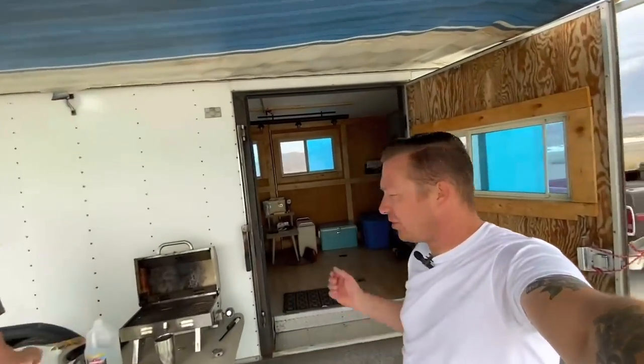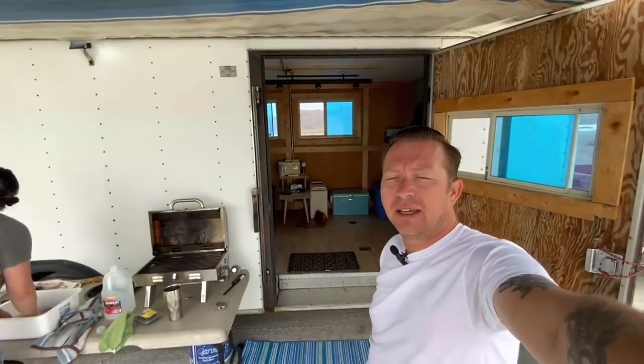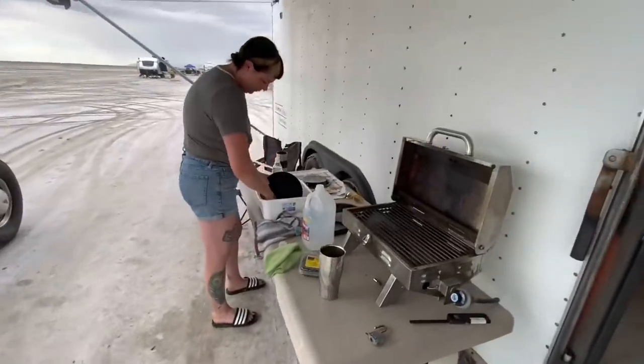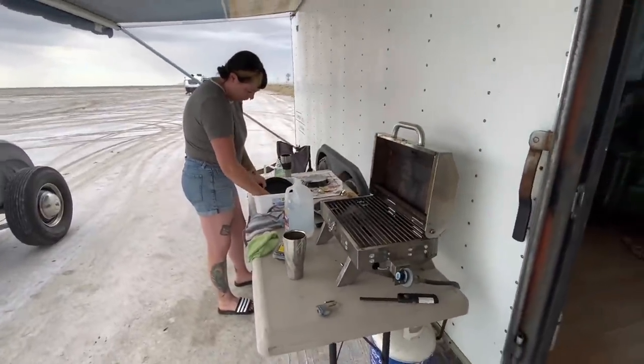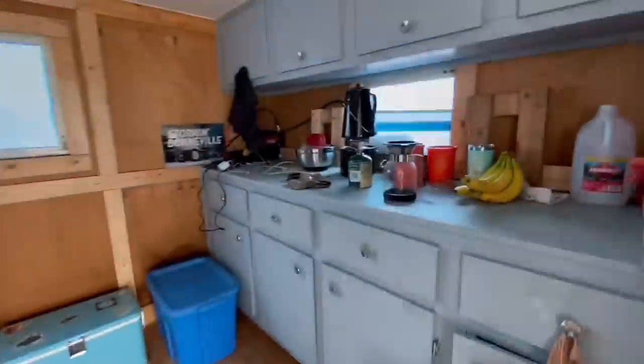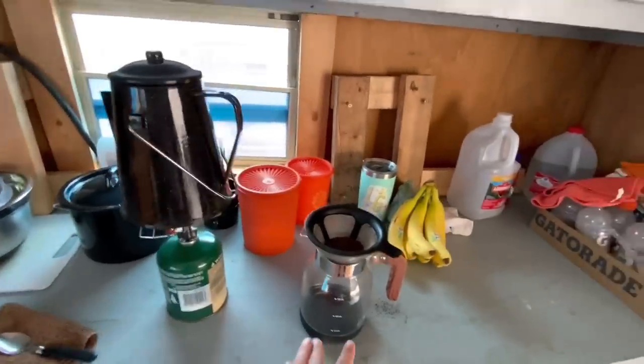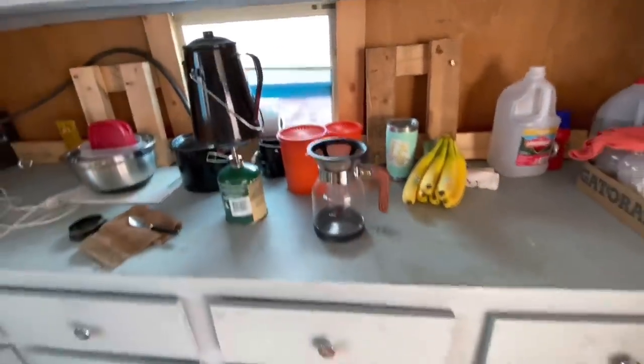Good morning. It is Friday and we're just kind of getting our day started here. In the last video, someone asked for a little trailer tour to see what our camp setup is like. It's not amazing, but it works. Shannon's just finishing up some breakfast dishes here. I'm inside making another pot of coffee. We got some delicious stick-in-the-mud coffee here.